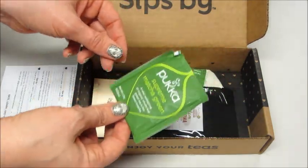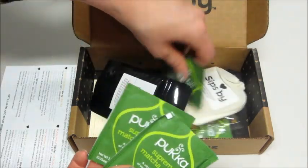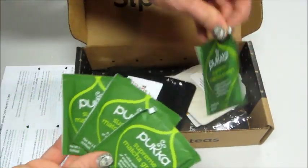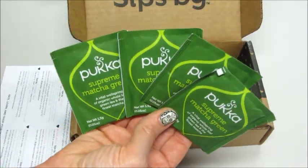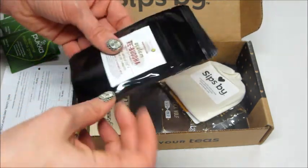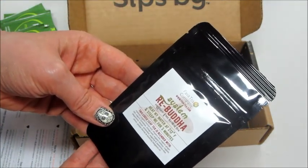Ooh, matcha green tea. Love that stuff. I know you could bake with matcha too, and I made cookies before that were really good. So there's 4 of those, which is exciting. Also have System Re-Buddah caffeine-free herbal tea.